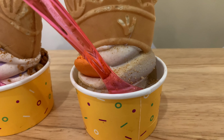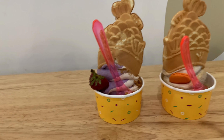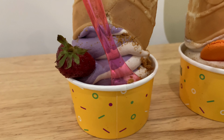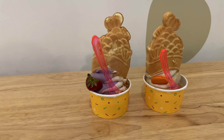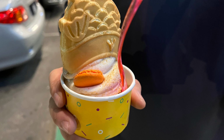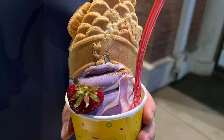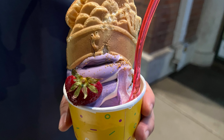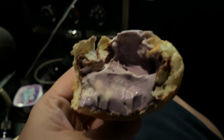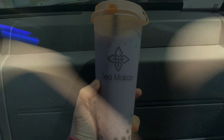You get a freshly made cone, and they spread Nutella on the inside of mine, and I had biscotti as my toppings. You can also pick some really cool flavors, like Kelly got a horchata swirl, and I got an ube swirl. I got a strawberry in mine, and she got a macaron in hers. They will get messy, so I definitely recommend getting it in a cup.